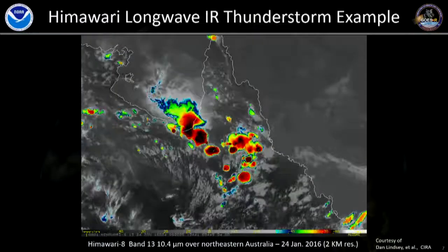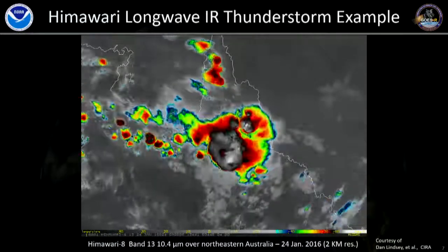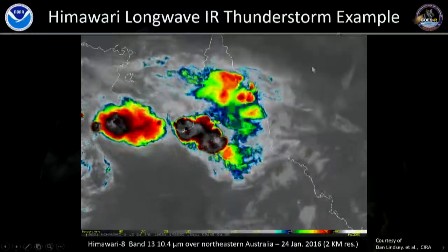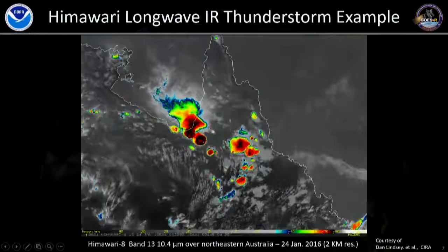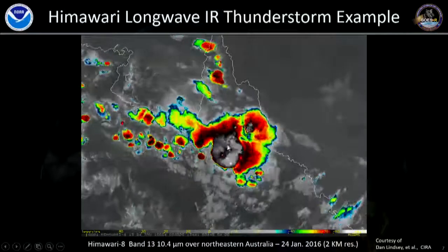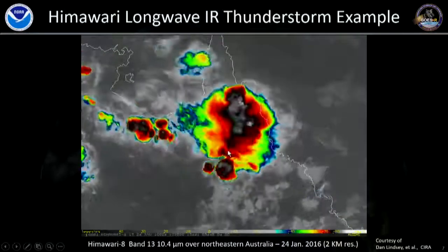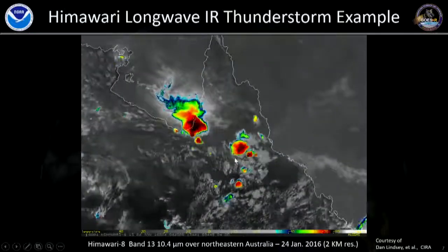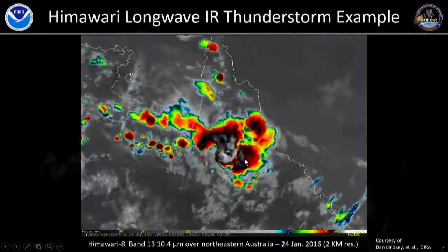I'm going to just zoom in on that Himawari infrared image just to show that we can see so much detail that we couldn't see before with evolving thunderstorms. There are a lot of features, especially in some of the overshooting top areas. This is a pretty fast loop, so it's hard to see some of those, but we're really able to see a lot more than we could before in the infrared.